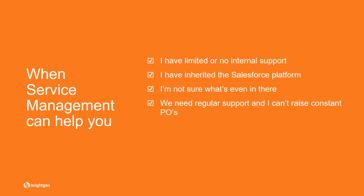You want regular support, so you don't want the system going down. You want your users up and running for the maximum amount of time that you can, but you don't want to keep raising POs for every small change. So our model is that you buy a block of hours, you draw down on them as you go, so no need to raise a PO for every single change.